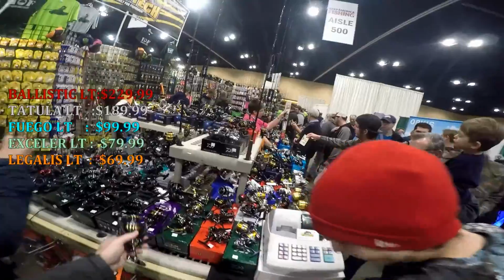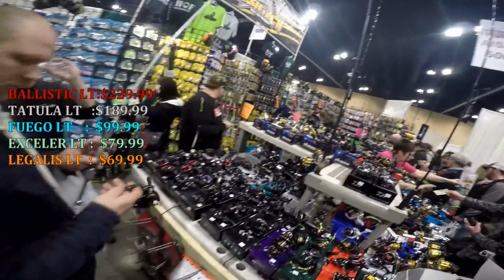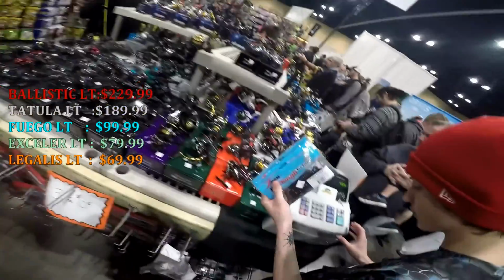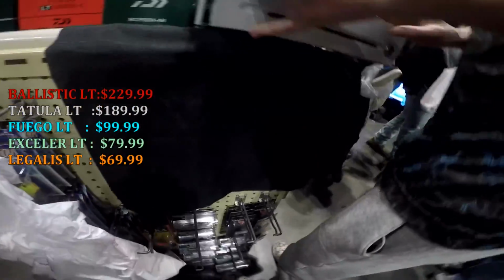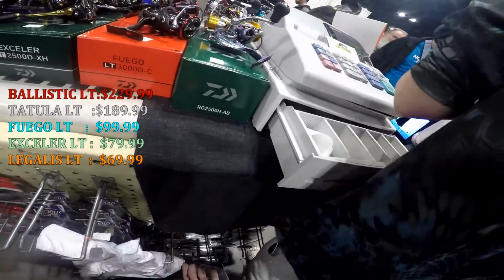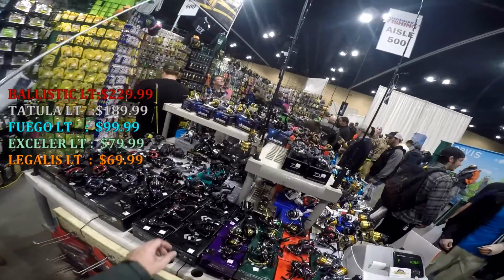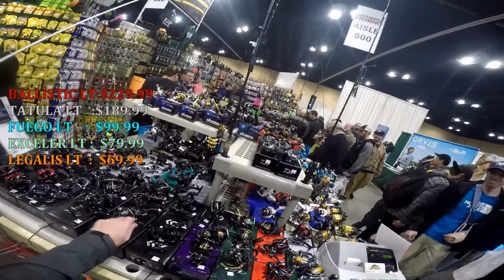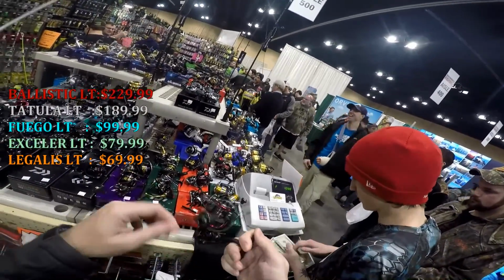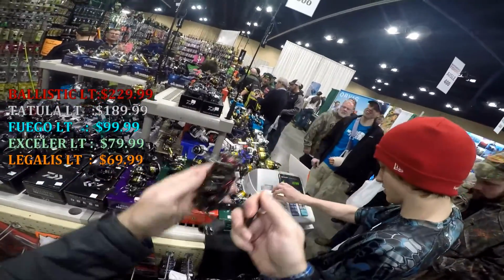Then you have the Fuego. The Fuego was a very interesting and very disappointing reel for me. First of all, at $100, Daiwa introduced mag sealing. Now, the Tatula costs $190 and doesn't have mag seal. Fuego costs $100 and it has mag seal. Does this make sense to you? The only way that would make sense to you is if you've had a job in marketing. Because marketing, those guys, they have different brains from the engineers.